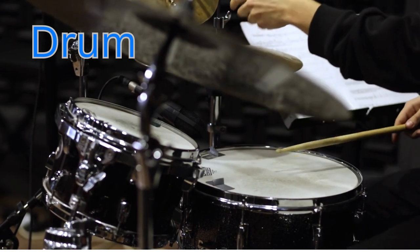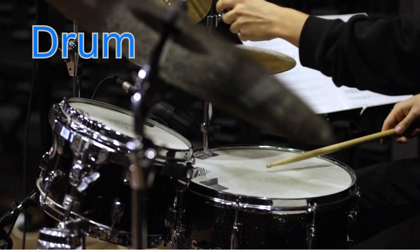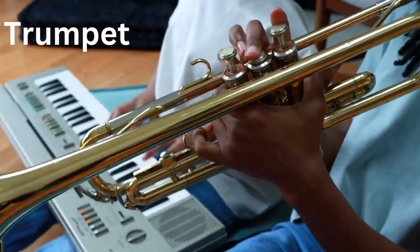Let's now feel the rhythm with the powerful drum. The heartbeat of music, drums add excitement and energy to any song. From the booming bass drum to the snappy snare, the drum kit is like a one-person band that makes us want to dance.